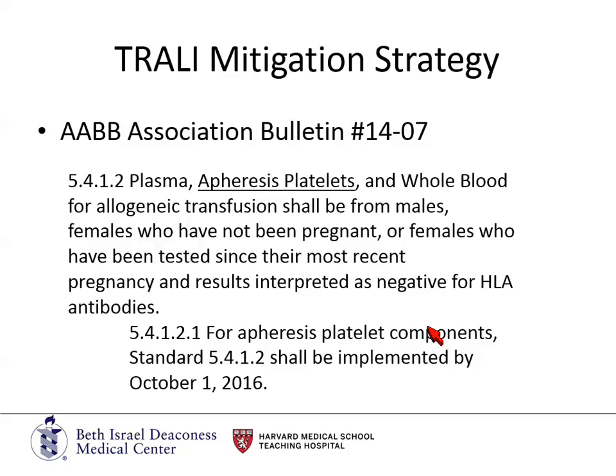So this has led AABB as well as other organizations to really look at how can we mitigate the occurrence of TRALI. And what has now come to pass is that all blood products, including apheresis platelets, the drop-dead date being October 1, 2016, will be absent of HLA antibodies. So male donors, fine. Never pregnant female donors, fine, can come into the donor pool. A female donor who provides a history of pregnancy has to be evaluated for evidence of HLA antibody, and if it's present, then they are deferred as donors.